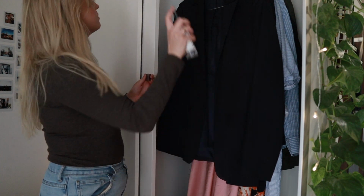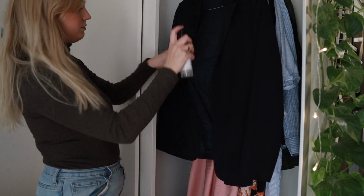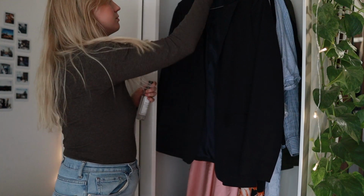So if you have a blazer made from 100% wool with a viscose or a silk or a cupro lining, you generally don't have to worry as much about sweating in it. You can just spray it down with a deodorizing spray and then hang it outside for a few hours and it will actually sort of clean itself.